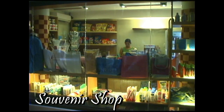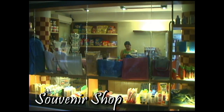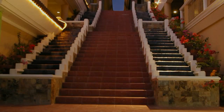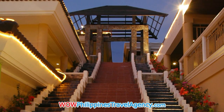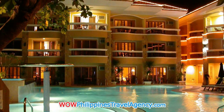Regency also has a souvenir shop and snack shop, so while you're staying here, you can purchase snacks and things and souvenirs. This is the grand staircase at Regency Hotel. It's located on the beachfront, and it's probably one of the most photographed features of the Regency Hotel.